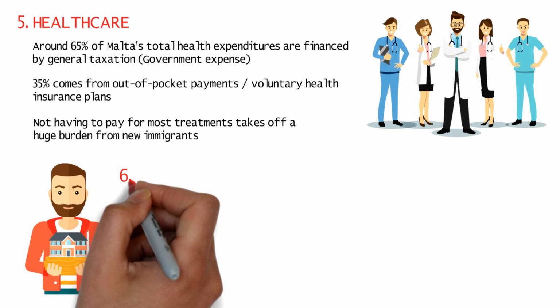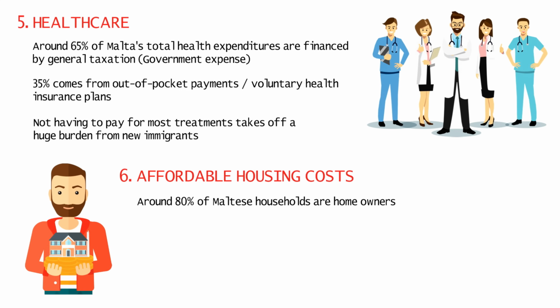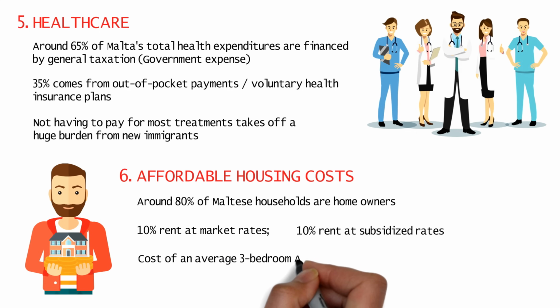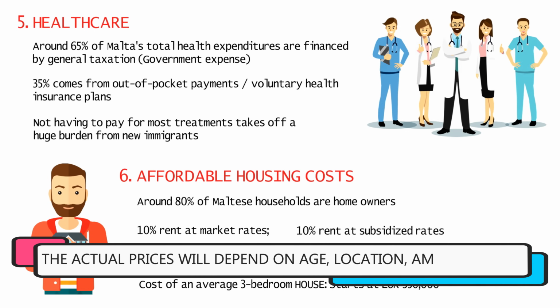Housing in Malta is comparatively more affordable compared to other European nations, and roughly 80% of all Maltese households are home owners. Of the remaining 20%, about 10% rent at market rates and another 10% rent at subsidized rates. To give you a rough idea, you could find an average 3-bedroom apartment between 140,000 and 400,000 euros and an average 3-bedroom house at a starting price of 350,000 euros. These prices will of course vary depending on the location and specifics of the property.